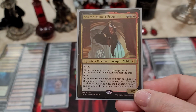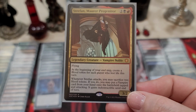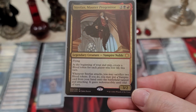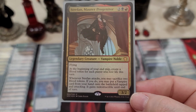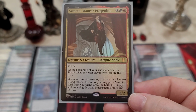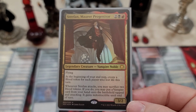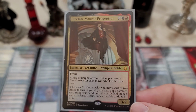So next we got is Strefan, Maurer Progenitor. At the beginning of your end step, create a Blood token for each player who lost life this turn. Whenever he attacks, you may sacrifice 2 Blood tokens. If you do, you may put a vampire card from your hand onto the battlefield, tapped and attacking. It gains indestructible until end of turn.